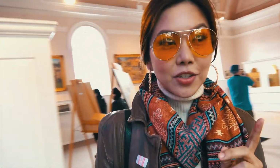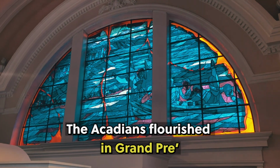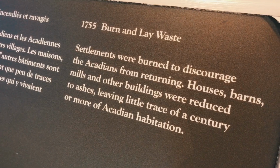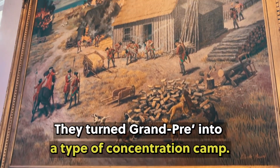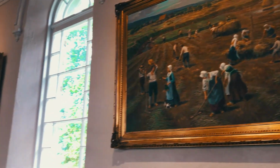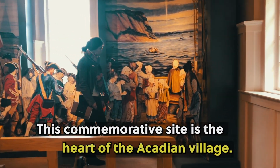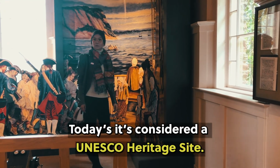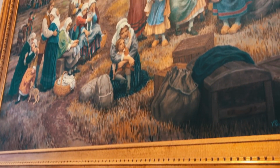So here inside they're actually relating through paintings the story of how it all happened. These people, this is where they lived for centuries, and then suddenly the British came, and when they invaded, they suddenly lost all their homes, and they made a decree that they all had to be deported, and after that so many people were killed. Their farms, their homes, all their belongings were burned, so that it discouraged them from coming back.